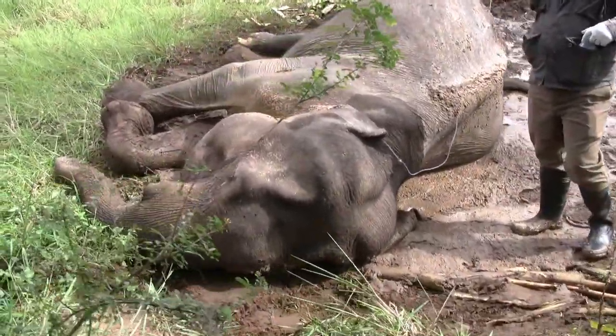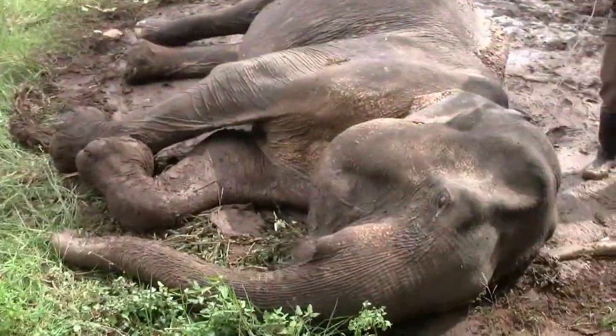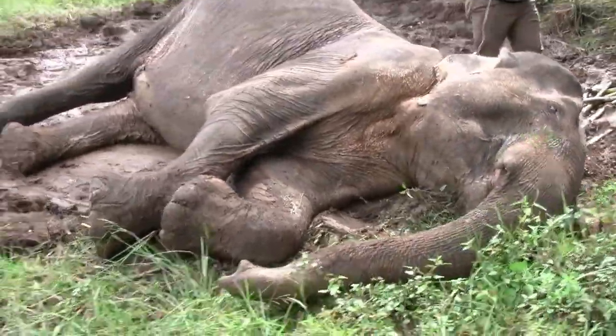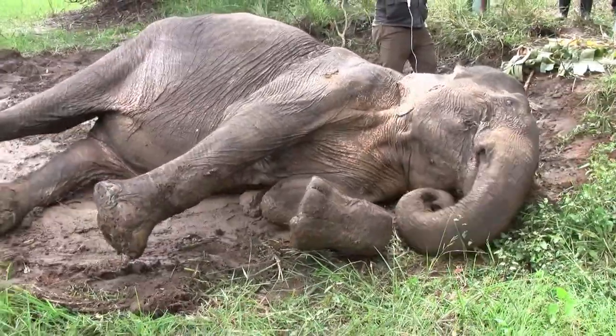The elephant is not completely unconscious. We can see him struggling too as he feels the injections in his ear. The saline, multivitamins, and antibiotics are usually given for these types of infected animals for an easy recovery from the infection.